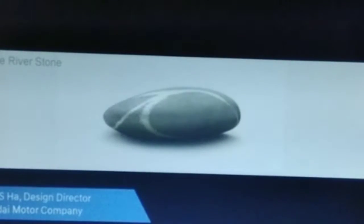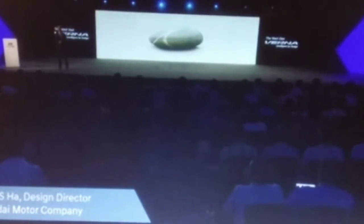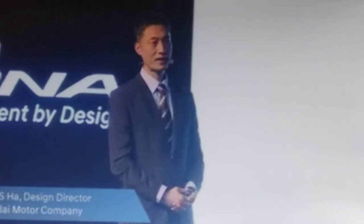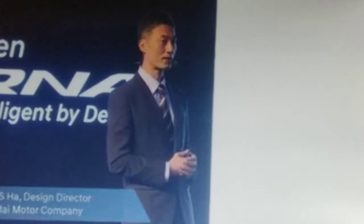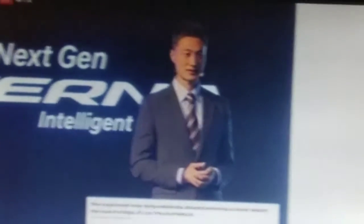And many of you are already familiar with the design philosophy of Hyundai. We call it the fluidic sculpture, but we're evolving. The river stone that you see here is our design icon, symbolizing Hyundai's visual character. Timeless and sensual, with a shape that is ever evolving, but also consistent in being defined by nature. The river stone perfectly exemplifies our visual identity.